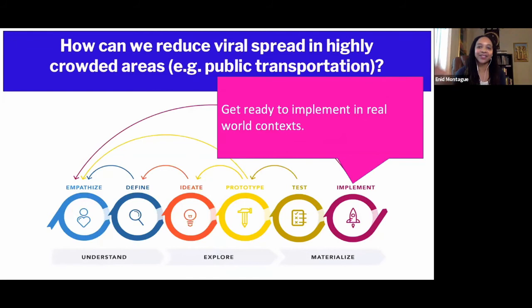And then finally, after this, you're getting ready to implement into the real world. So you've gone through the entire design thinking process, and then you're starting to think about how is this going to work? How do we get this into the right hands?